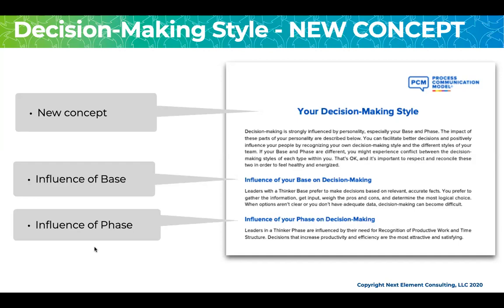So an example here would be my phase. My thinker phase influences me because I'm very keen on choosing the option that will increase productivity and efficiency. Naturally, I'm attracted to that option among the options when I'm making decisions, whereas a persister might be attracted to the option that helps further their values, or helps lift up a promise, or helps us increase our perceived integrity. Any comments or questions about that section?